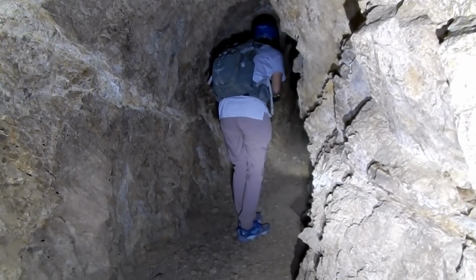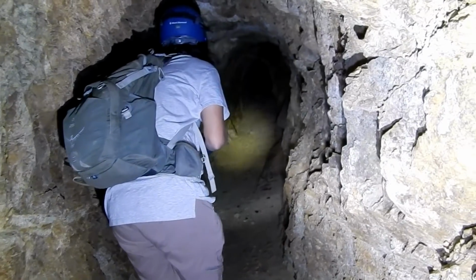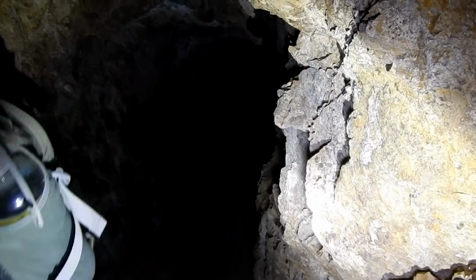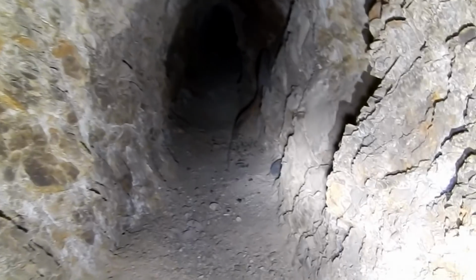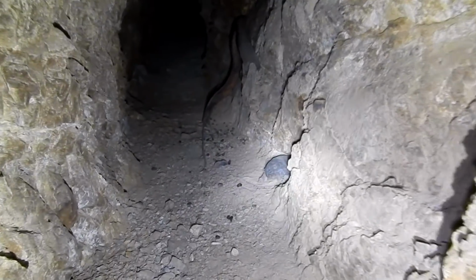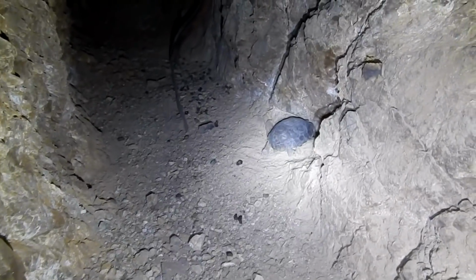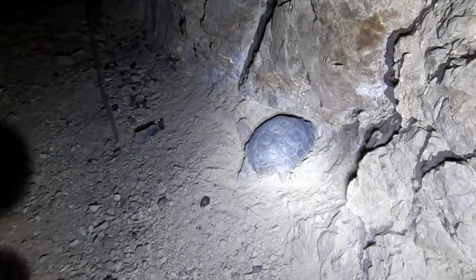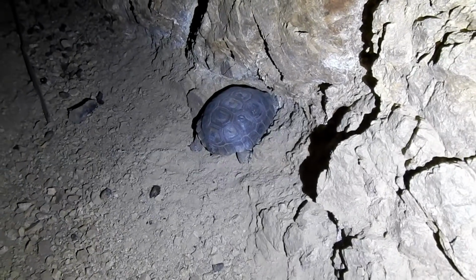There's a big turtle in here. There is? Yeah. There's a big turtle. Where? Right here, it's right there on the right. Frank, there's a big turtle in here. There's a desert tortoise. Well, you're going to see one right now. So he's probably hibernating or is trying to hibernate.